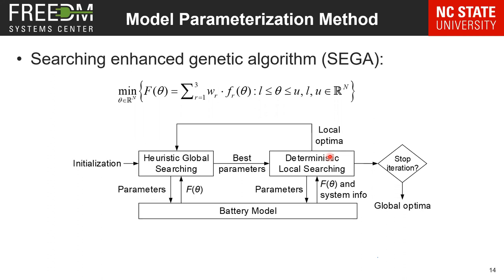They are kind of Jacobi-based methods, and such a method is highly dependent on the initial value. So we try to use this heuristic algorithm to provide a good initial point for this deterministic algorithm. Then once this deterministic algorithm finds a good local optimum, we will feed this local optimum back to the heuristic algorithm and let it search the whole solution space again. After a couple of iterations, we can hopefully find a global optimum for the problem we are trying to formulate. And I will show a step-by-step example in the later slides.